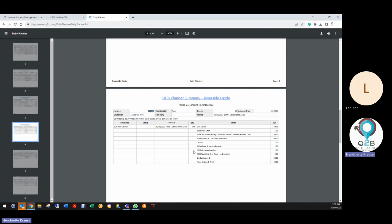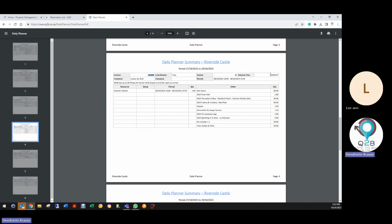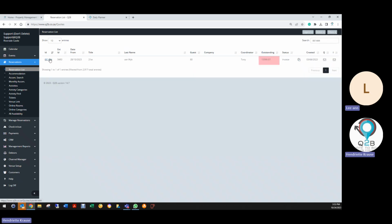And I want to check this as well. Because for all these items, that can't be the total. So they probably paid a deposit. Yeah, partially paid. So it's pink. That means partially paid. Okay. But look, they still owe you 15,000 rand. They're already coming this weekend. I'd be worried. Yeah, I'd be worried too.